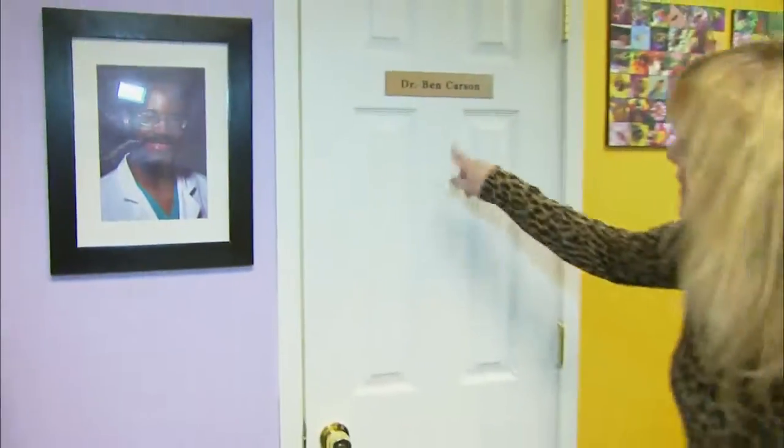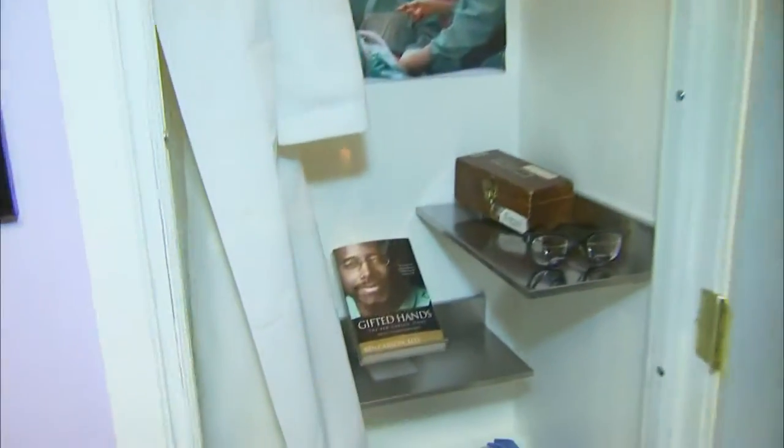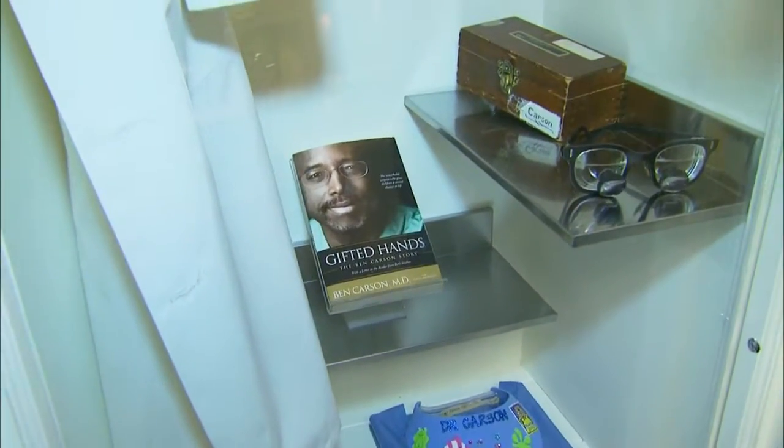Okay, let's take a peek behind the door of Dr. Ben Carson. Now, he's actually from Detroit. He's now a neurosurgeon at Johns Hopkins in Baltimore, who's one of the history makers.